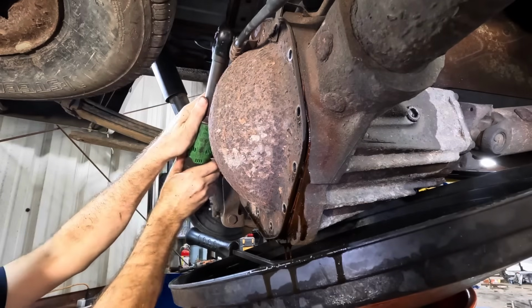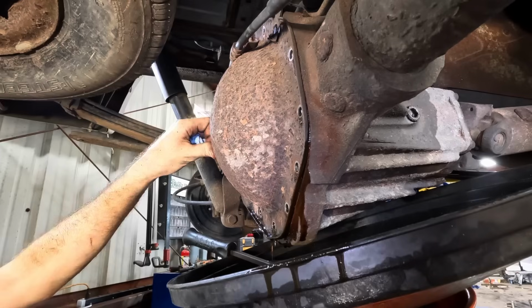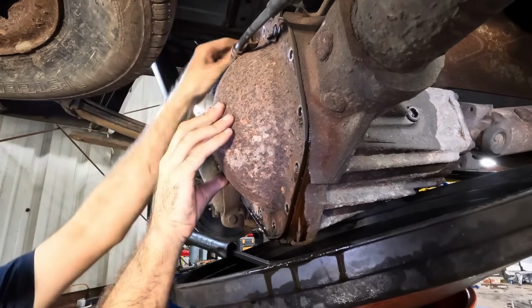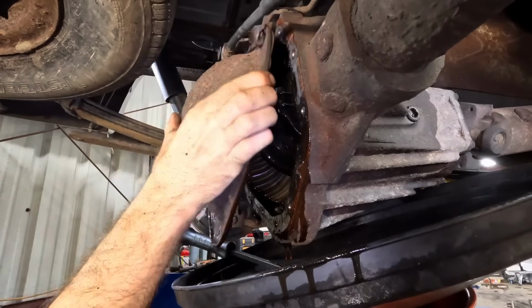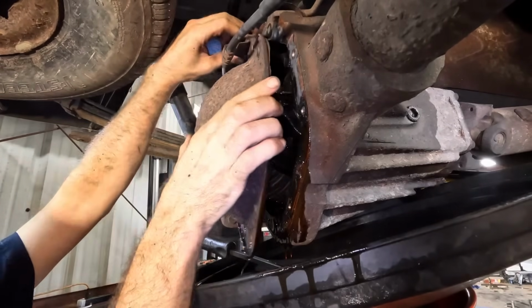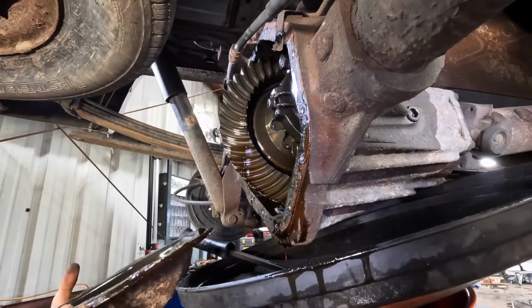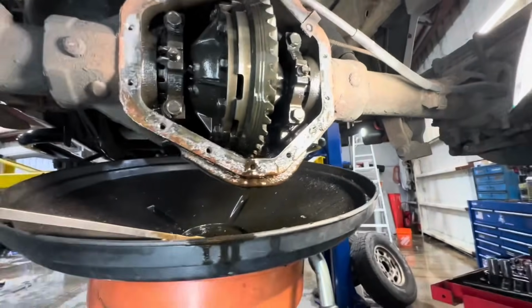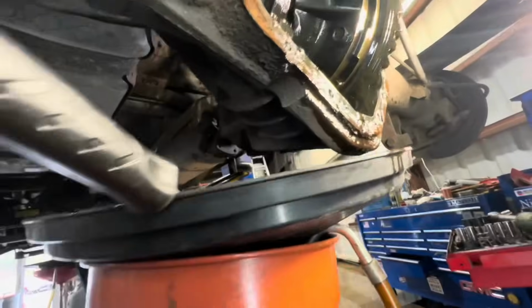Okay, let's pull the cover off. Last bolt. All right, so don't forget, we're back in here because we're trying to find some excessive wear and play while driving, because it was making this loud clunky noise between gears.